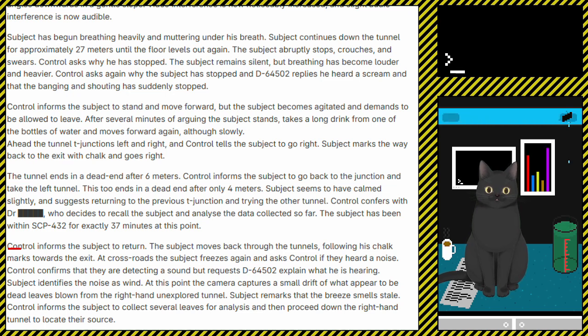At crossroads, the subject freezes again and asks Control if they heard a noise. Control confirms that they are detecting a sound, but requests D64502 explains what he is hearing. Subject identifies the noise as wind. At this point, the camera captures a small drift of what appear to be dead leaves blown from the right-hand unexplored tunnel. Subject remarks that the breeze smells stale.